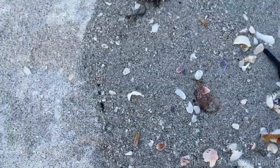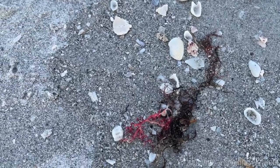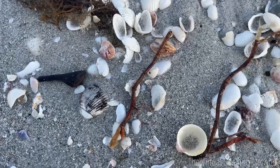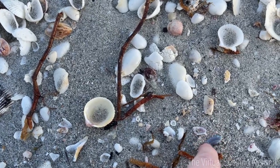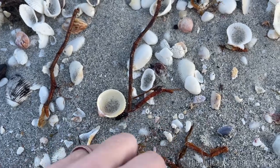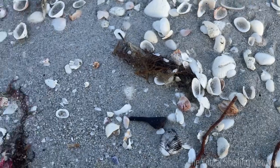Let's see what else you can find here. You guys see anything? There's a little coquina. Another little coquina, a couple coquinas. Oh, and look, do you guys see the limpet? Look at the little limpet right here. Look how cute. I think it's broken a little bit. There's a little limpet, or a hat, as sometimes they are called.